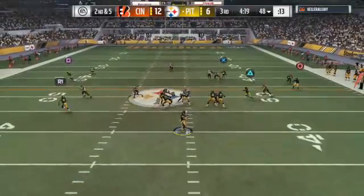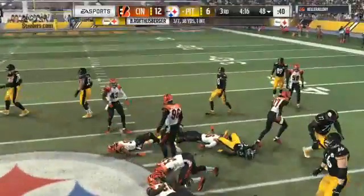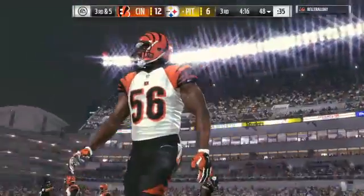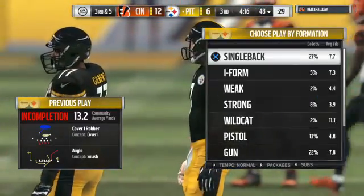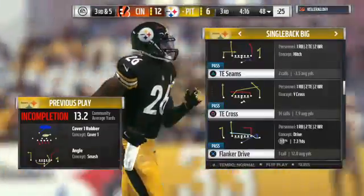Now they'll throw it with Roethlisberger. And a hit jarred it loose. It's incomplete. And he's certainly not a guy that drops that football very often. Indeed, because that's a bit of a surprise. I know he's in the middle of some traffic and people, bodies all around him, but he usually has the focus to haul that one in.